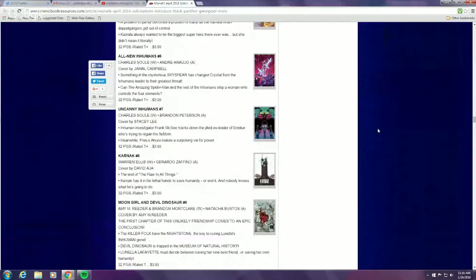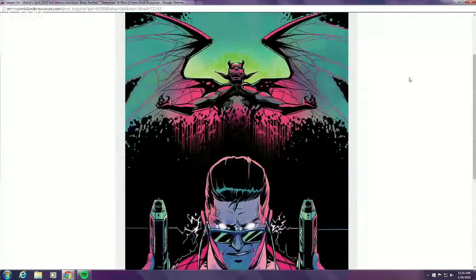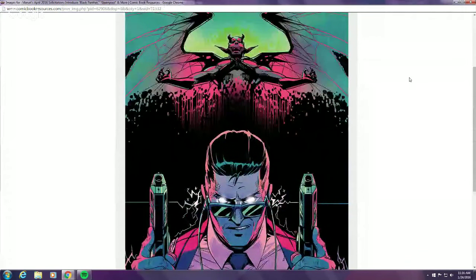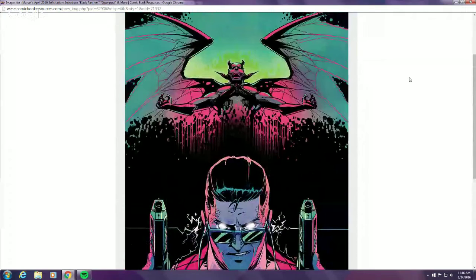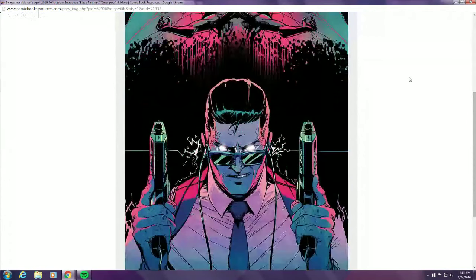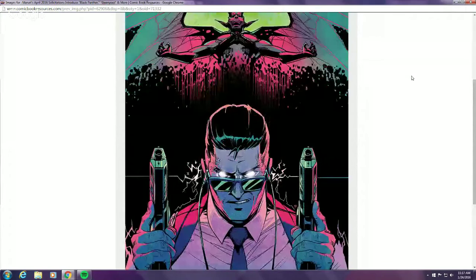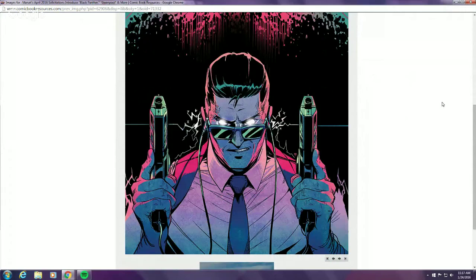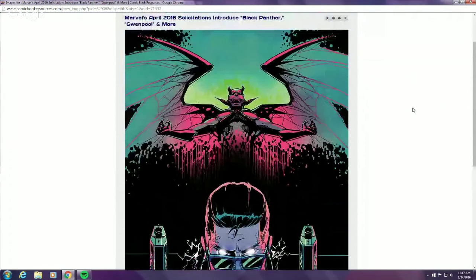Let's see here. Uncanny Inhumans #7. This is a cover by Stacy Lee. I don't know what I want to say about this. I don't particularly care for it. I mean, there's elements of it that I like. The space on the cover is used well as far as this guy up front, the crazy lightning or whatever's going on with him, the energy coming off of him. His gun's hooked up to his glasses. That all works. The top part works too in its own way. Do they work together? I don't know if they work together. I don't know what that's about.